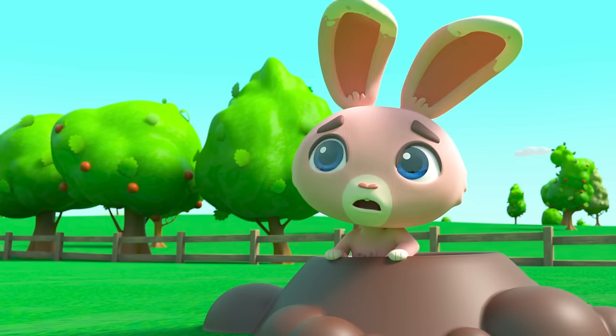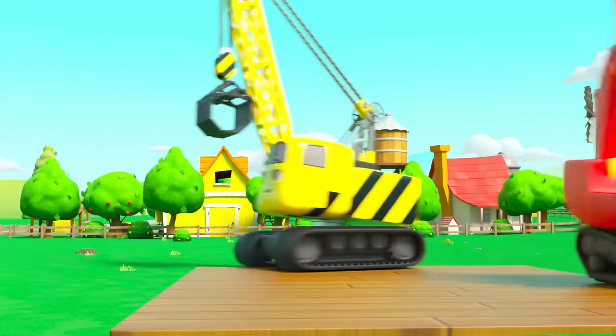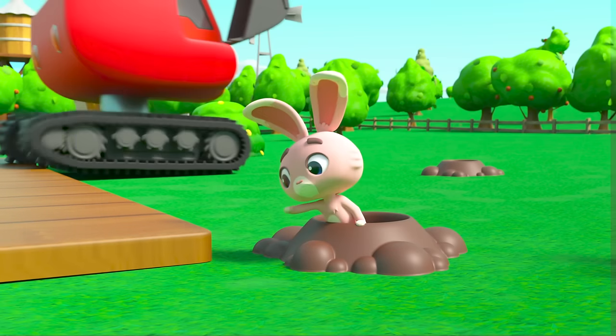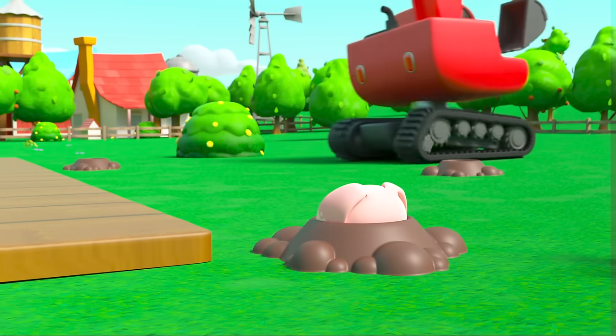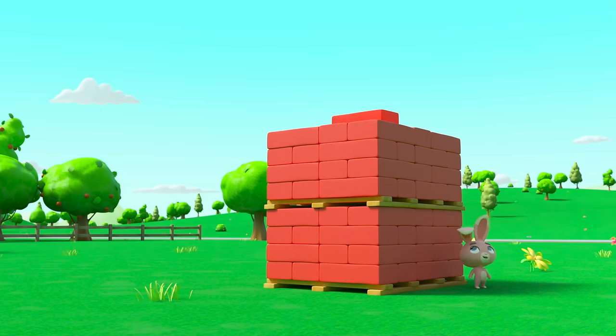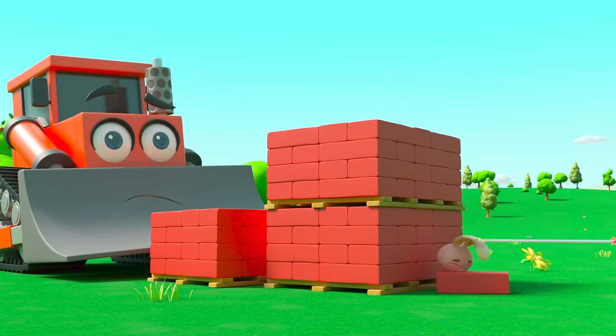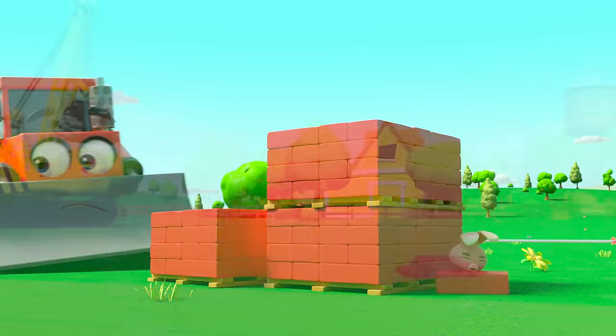Oh no! They're building the barn all over the bunny's home, but I don't think the crew have noticed. The bunnies are definitely not happy. What are they going to do? This bunny has jumped up onto the bricks. What is she doing? She's trying to take one of the bricks. Oh, here comes Bump. I don't think he noticed the bunny.